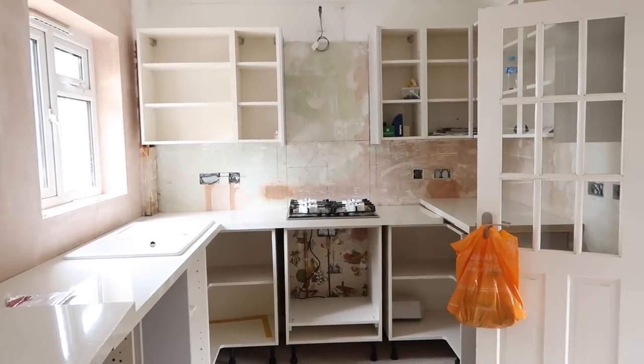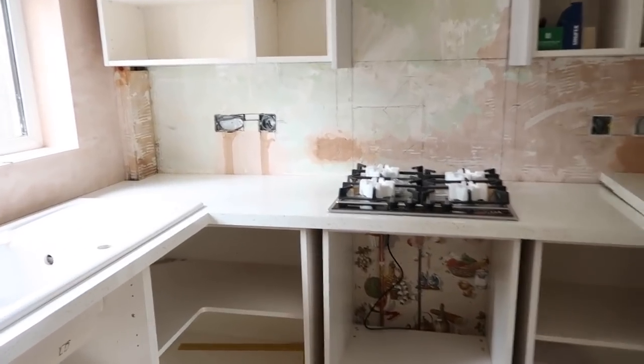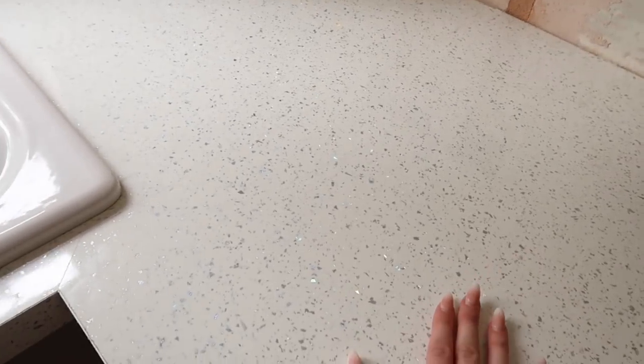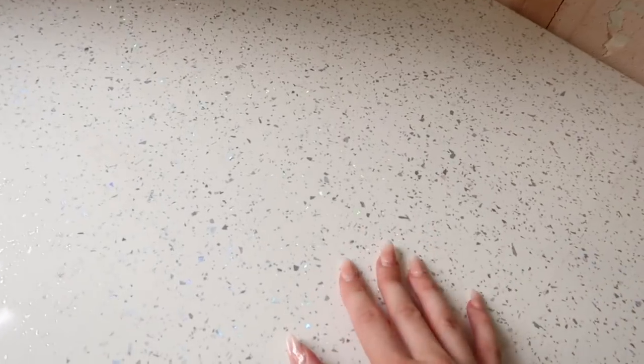So as you can see, a lot of the kitchen's in now and they've just started to fit the hob, the worktops, and also our beautiful sink. I'm so excited about this sink. So these are our new worktops as well. I have to be honest, I don't mean to sound ungrateful because I really, really like them. I really wanted white ones, but because this isn't gonna be our forever kitchen, we didn't wanna spend thousands on worktops. So if we wanted a white worktop, this was basically our only choice.